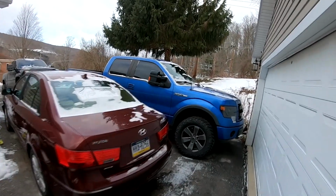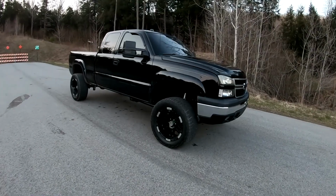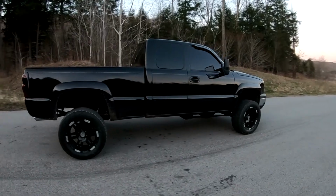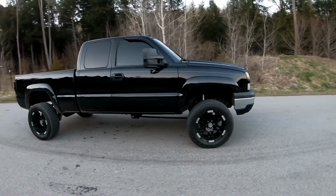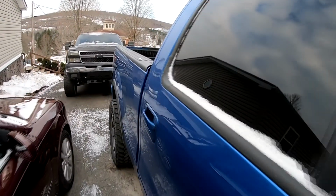Well, call me crazy, but the day has come. We are selling this. No more F-150. I'm selling it for $26,000. It's got 59K on it. It's a loaded FX4.